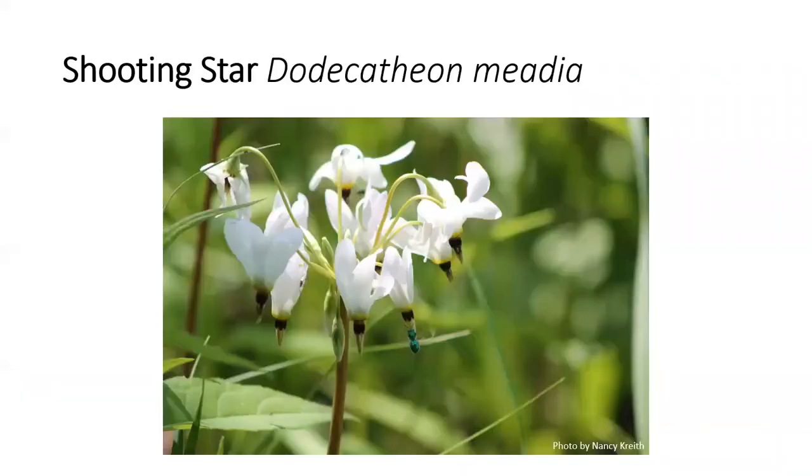And then next we have shooting star. So this is one of those prairie spring ephemerals. It can tolerate some drier soils. It is pollinated by bees. And you can see this amazing picture that Nancy took with the bee that's resting right on that flower right there. So it grows about 12 to 18 inches tall and has these drooping flowers that point downwards, but the petals kind of shoot upwards. That's how it gets its common name, shooting star.